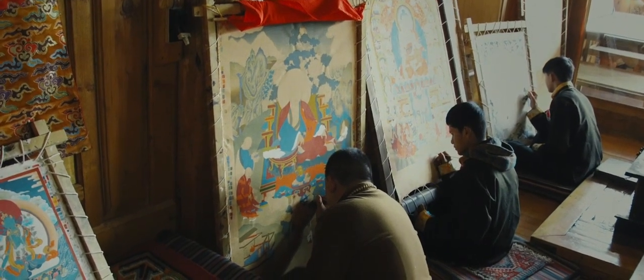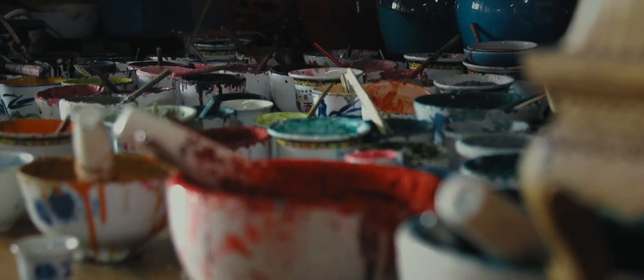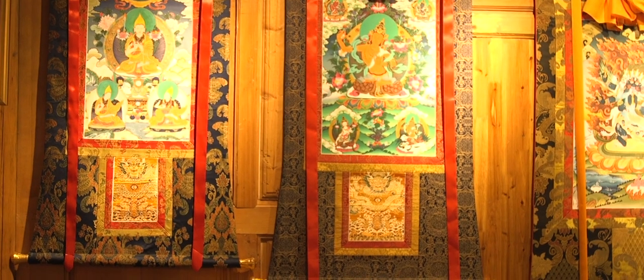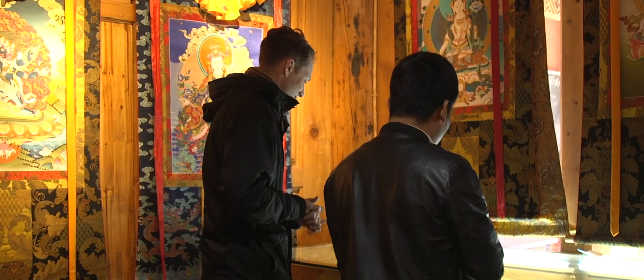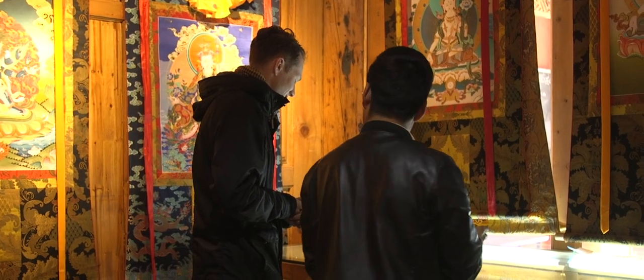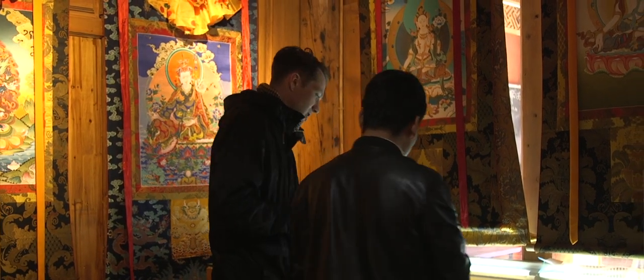Sacred pigments are used to create tanka, including dyes made from precious stones such as gold, silver, and cinnabar. Each step of the process follows strict guidelines concerning geometry, proportionality, and what must be painted first, second, or last. The learning curve is steep. Each step, its own form of meditation.